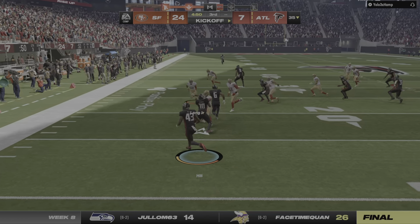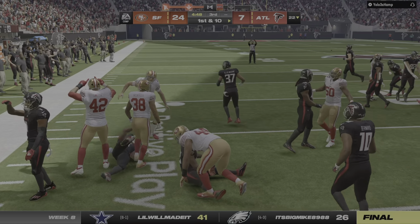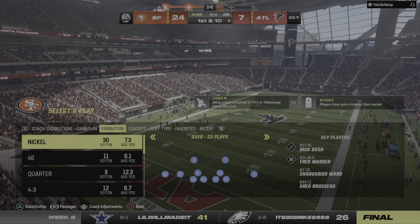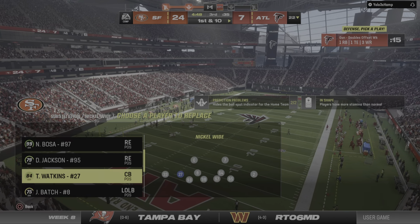Returning it, Justice Hill. And he returns this to the 22. The Falcons take over 1st and 10 at their own 22-yard line.